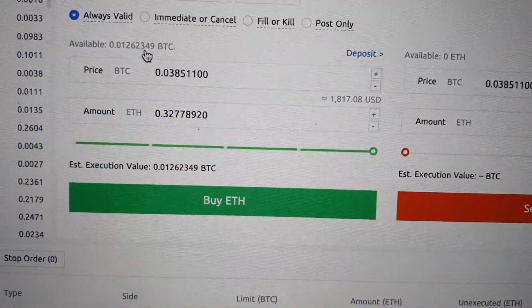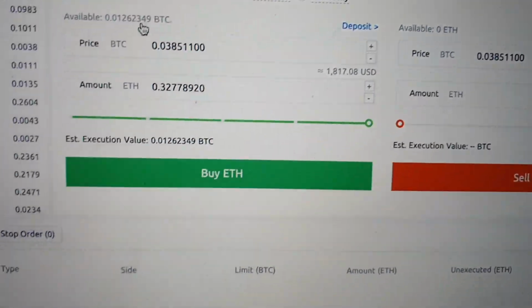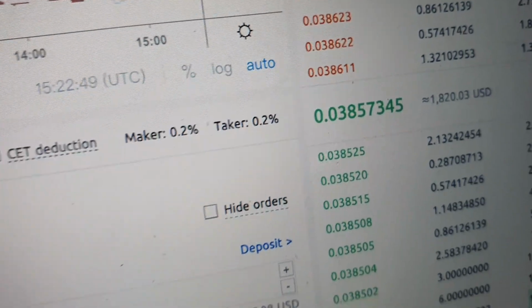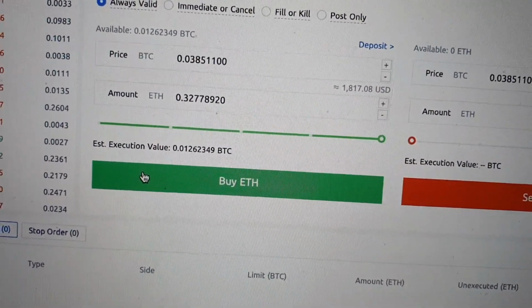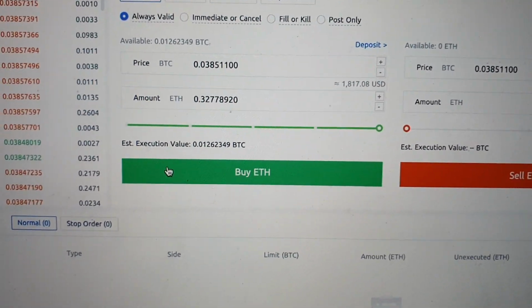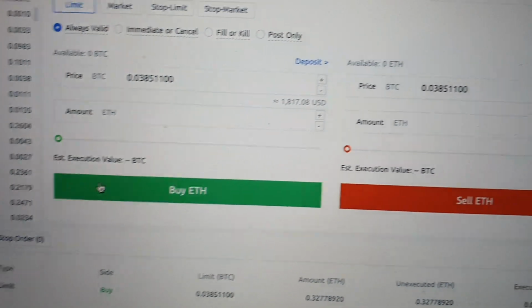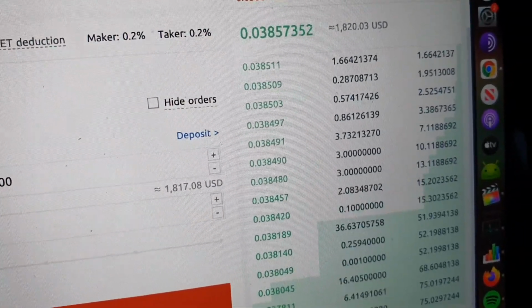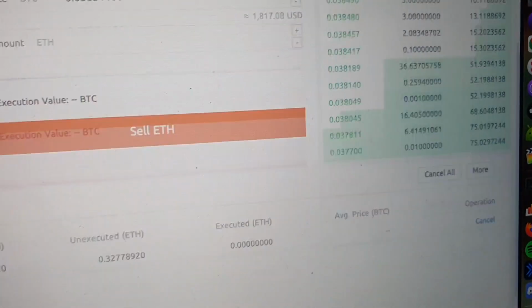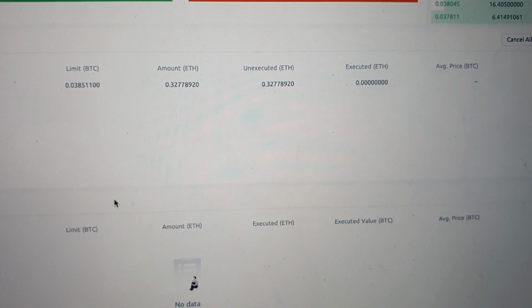Ethereum's, oh man, it's $17. Oh boy. Yeah, Ethereum went up to 1820. All right, well, let's buy 0.3277 Ethereum. Let us go ahead, and our order's in. There we go. You saw it for a second. So now we're going to wait patiently.